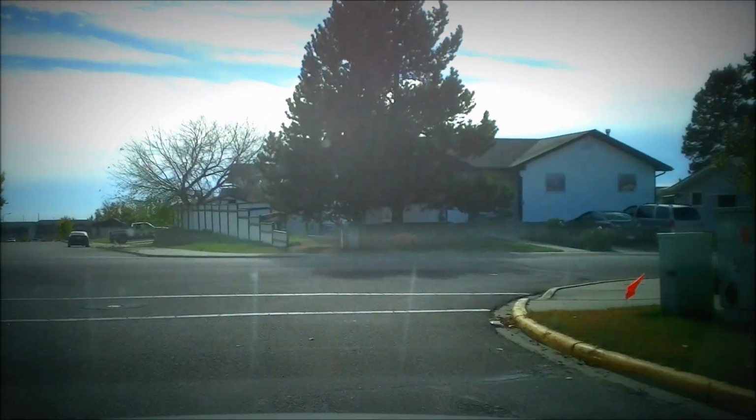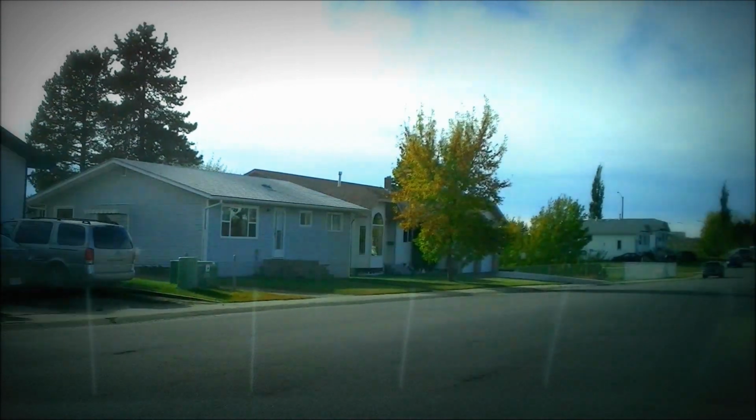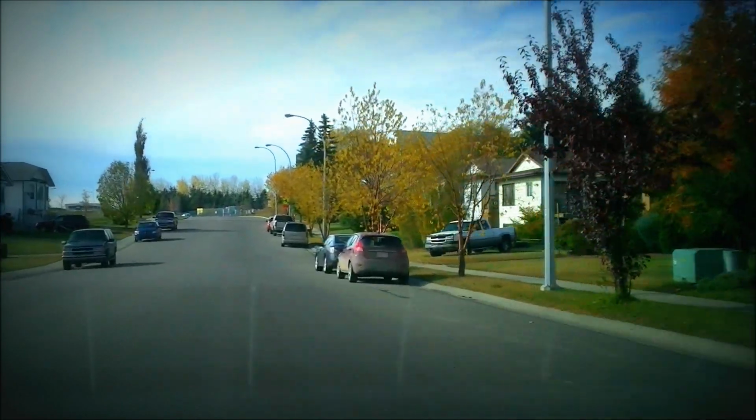Okay, we're gonna go the opposite direction to my parents' place because I want you to have another look at the field house. Plus the trees, they're pretty. The trees are pretty.